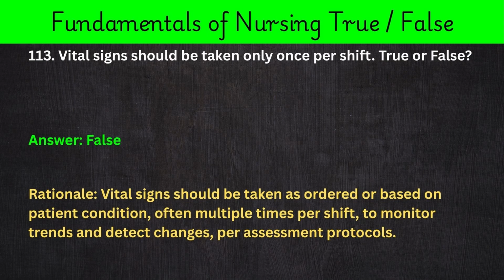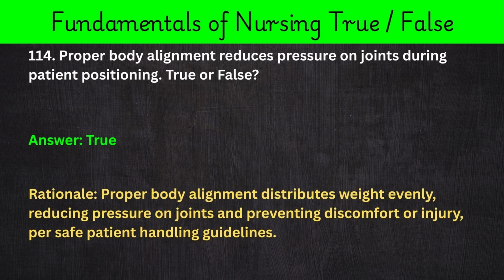True or false? Answer: False. Rationale: Vital signs should be taken as ordered or based on patient condition, often multiple times per shift, to monitor trends and detect changes per assessment protocols. 114. Proper body alignment reduces pressure on joints during patient positioning.